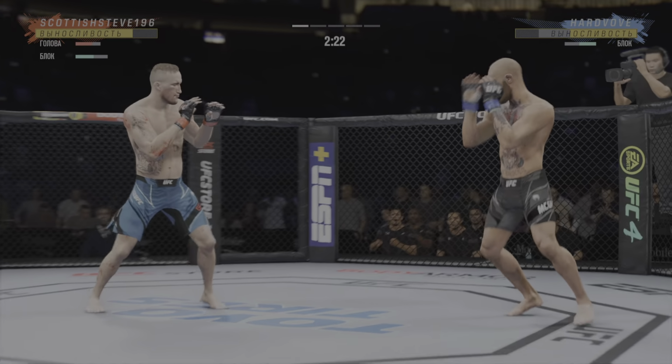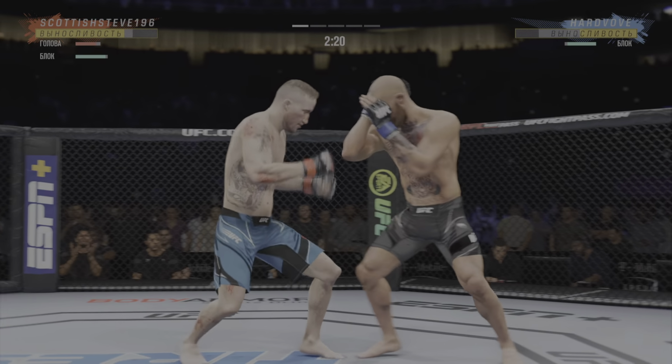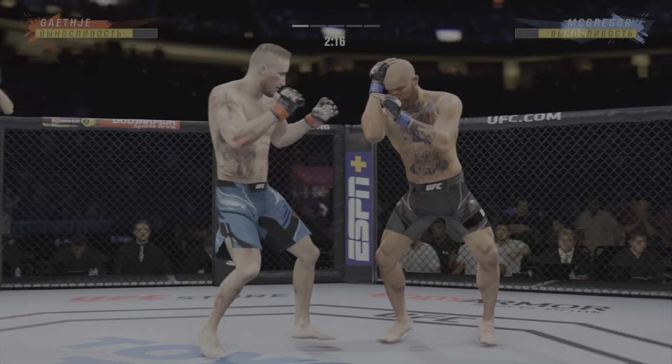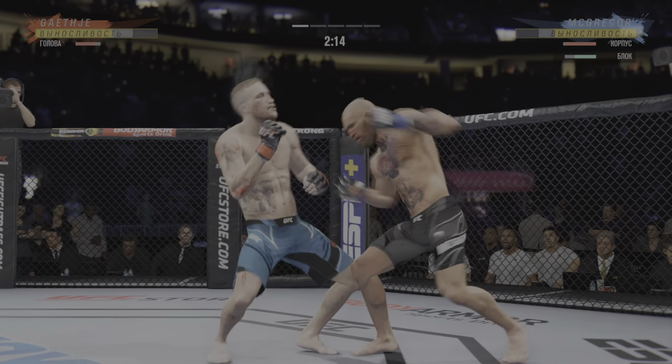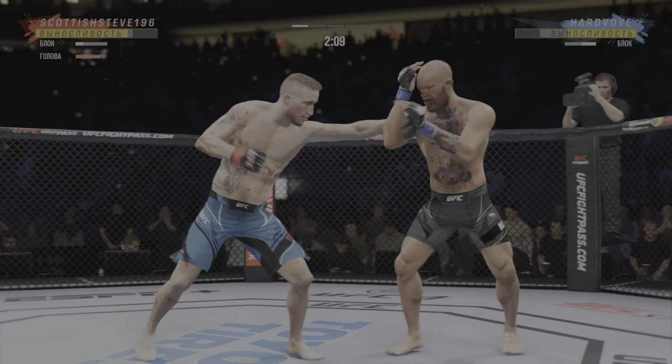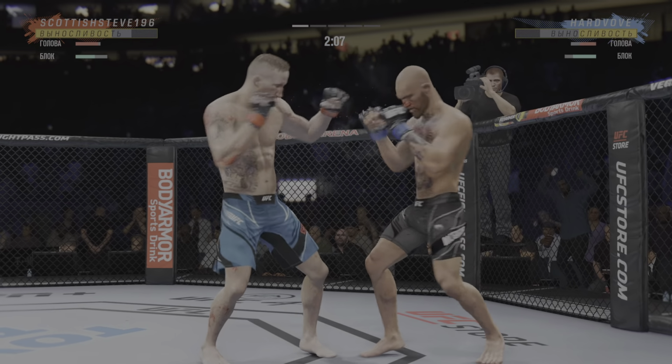clean. Well, he's doing a nice job here blocking these shots. The chin is tucked. The hands are high. Pretty good job defensively thus far. Great job defensively. He's seeing everything coming. Big powerful punch lands. Now he gets back to range. Looking to land the right hand. He misses.